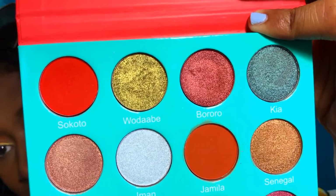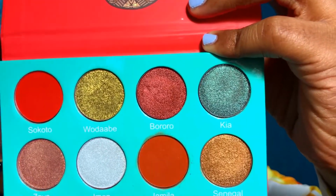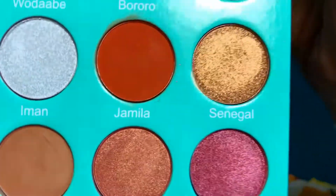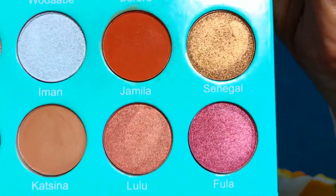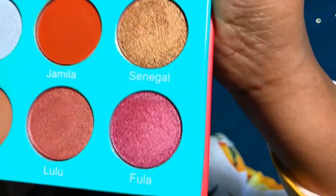Of course, you have Sokoto, Wakabe, Bororo, Kia, which is the green one. You also have Zoya, Iman, Jamelia, Semingo, Chad, Katsina, sorry, I'm reading it backwards. Katsina, Lulu, and Fula.